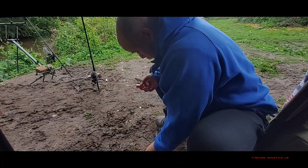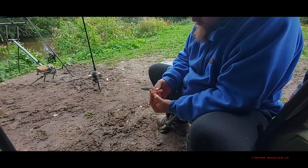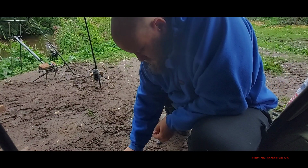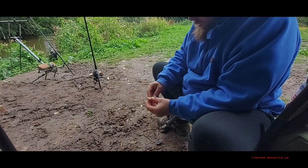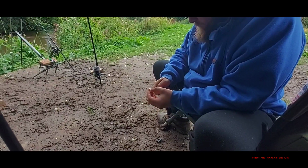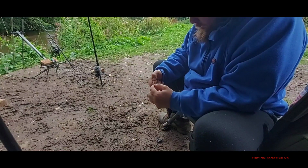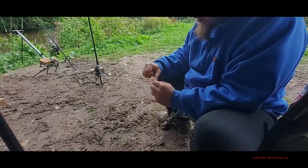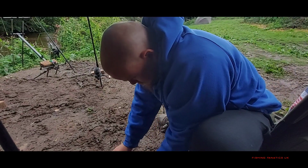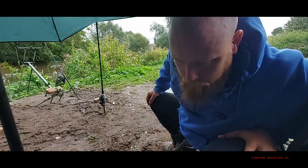So what I can do with this, so that's too long, so all I do is rip the end off, bait needle up through, push that on so the loop's clear, and then I've got these special, I don't know where they are actually, some special boilie stops somewhere.